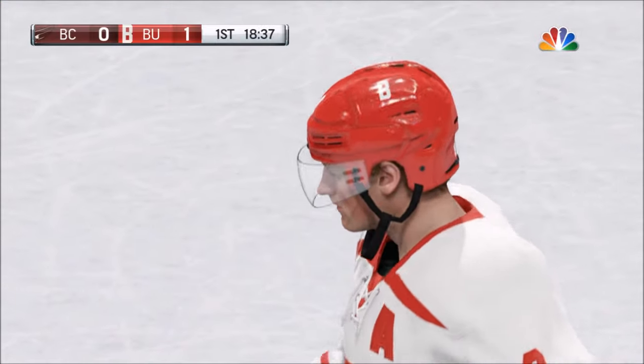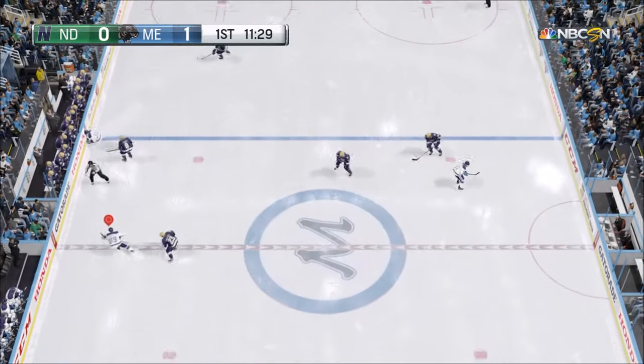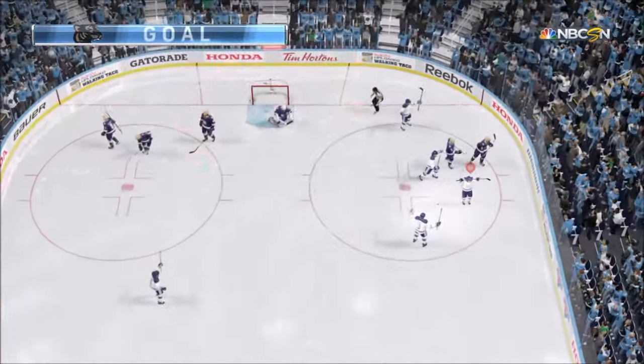Eichel's goal has gotten his team ahead. Boy, you can just feel the energy in this building right now after the... Trying the probe up the wing. What a move! Score! He's got his second!